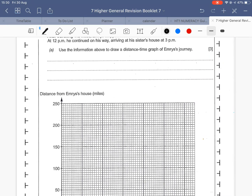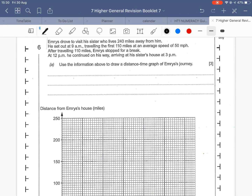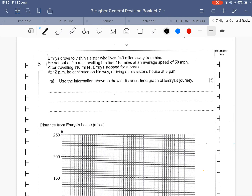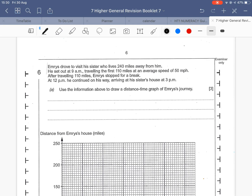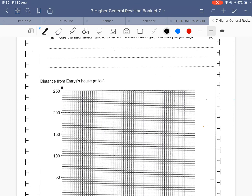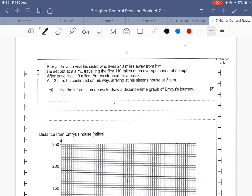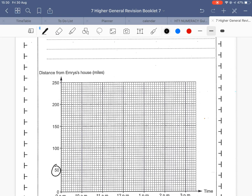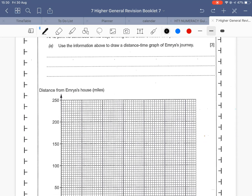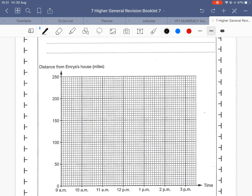Alright, we just got to do distance over time for that one. So he drove to his sister's house, who lives 240 miles away. So we've got to end on 240 when we stop. He set out at 9 a.m, travelling the first 110 miles at average speed of 50. So we've obviously got 50. He starts at 9, ends at 100. Oh, those are miles. Oh, sorry. We gotta go to 110. So he's 110 miles away. So each one is 10.